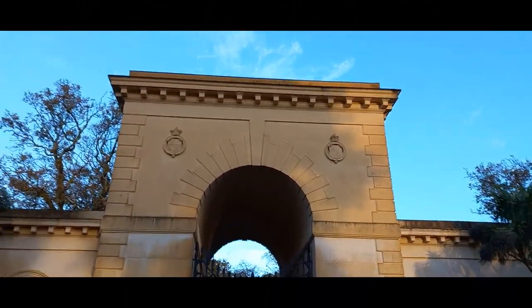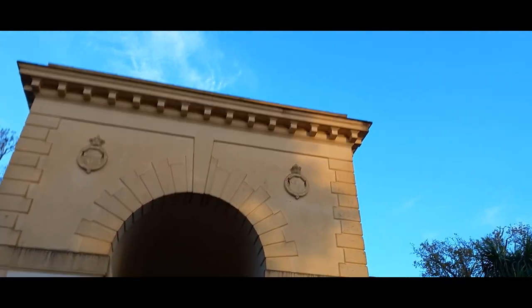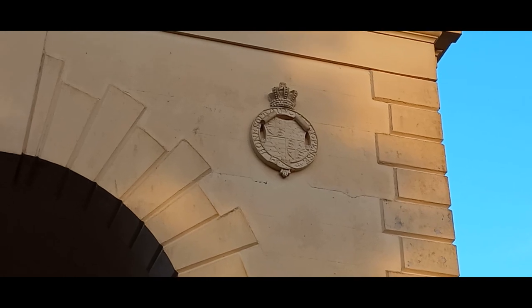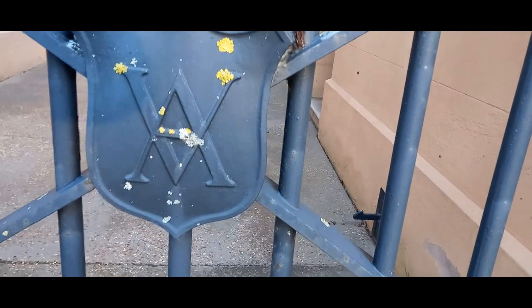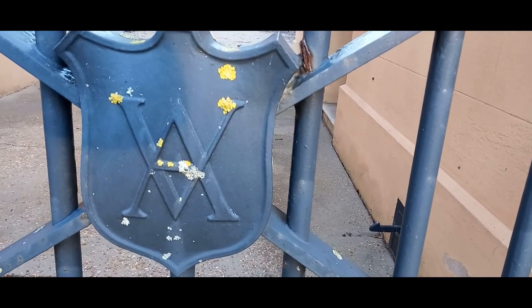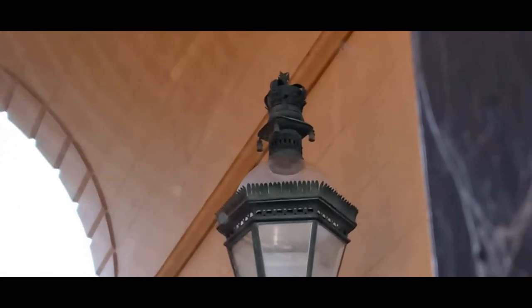I'll put some pictures up as well, as you can see this, T-shirt, the top, and on the gates. This is V&A, Victoria and Albert. Even the lights have got crowns on them there.